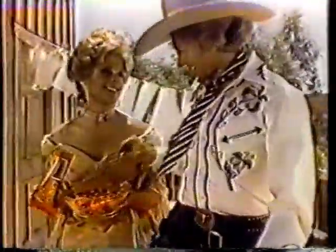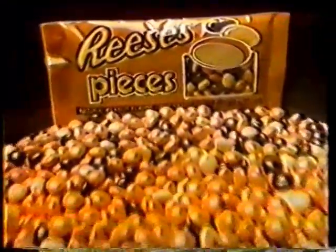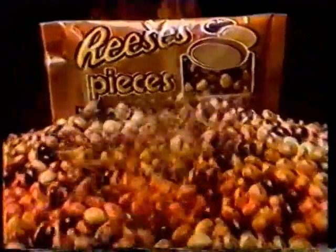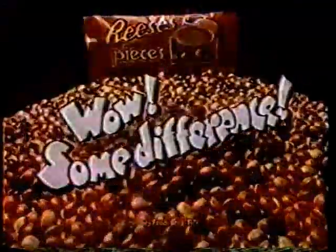Well, imagine your surprise when you realize, well, some difference. Reese's peanut butter flavor inside Reese's Pieces. Inside this candy shell is Reese's peanut butter flavor. Wow, some difference.